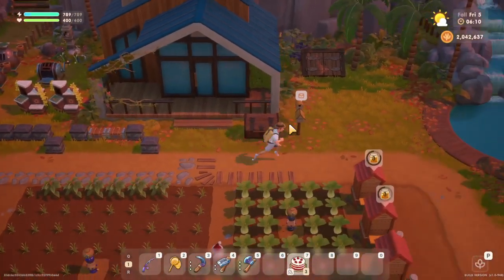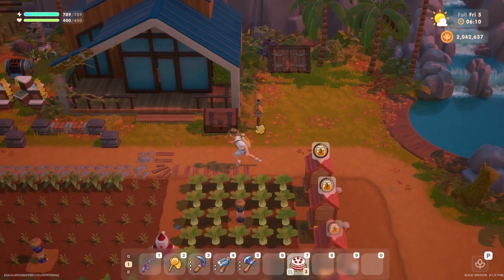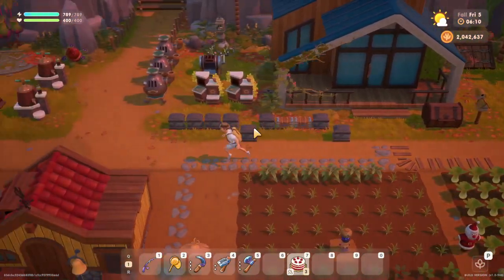Ooh. What do we have here? The Harvest Festival. I want the music from The Good, the Bad, and the Ugly to be playing here. All right. That is game freaking on.